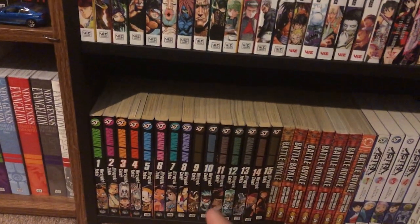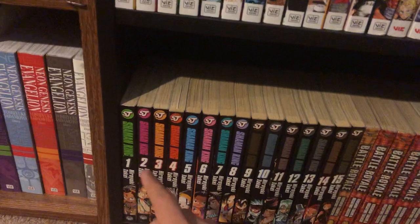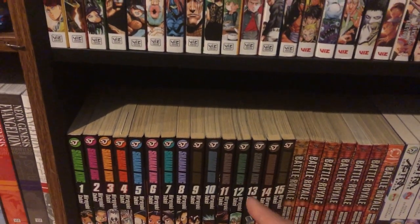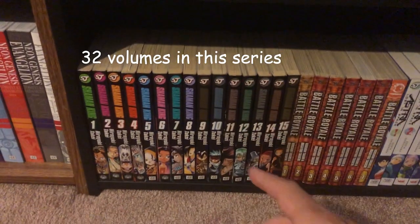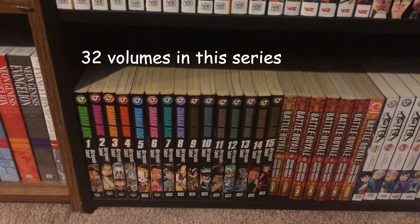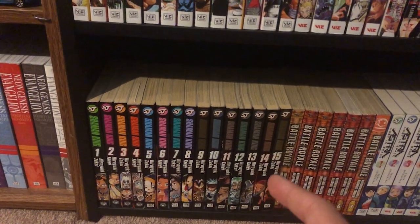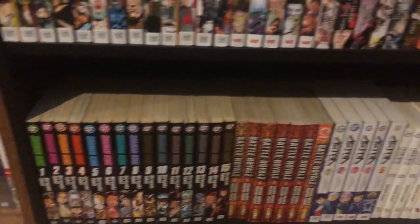Next up, here on the bottom shelf of the first bookshelf, we have Shaman King 1 through 15. Now, again, this is another series that is not complete. I don't know how many books are in the series. I know it has very high ratings and high praise from everybody that talks about it. So can't wait to finish this series and see where they take the story.